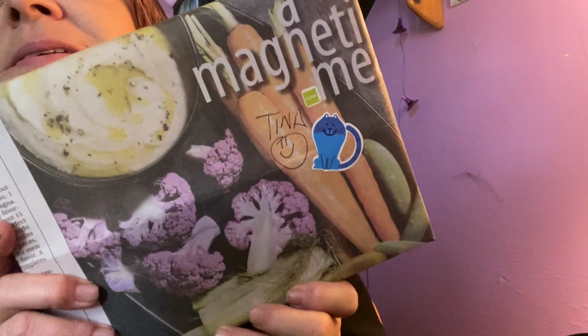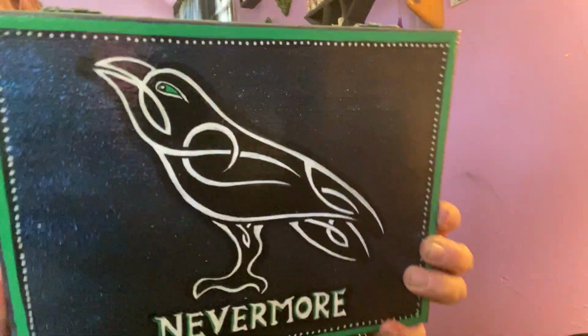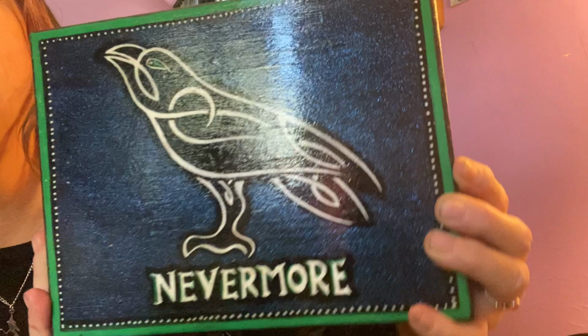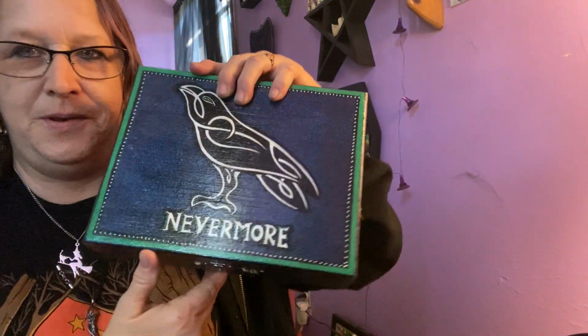So she wraps it in newspaper with my name and a cute little sticker. Dying to see her design for sewing. Ooh, beautiful. Really beautiful. Wow. Look at that. Nevermore with a beautiful blue and black sparkle all the way around. Very beautiful. And that's not it, guys.